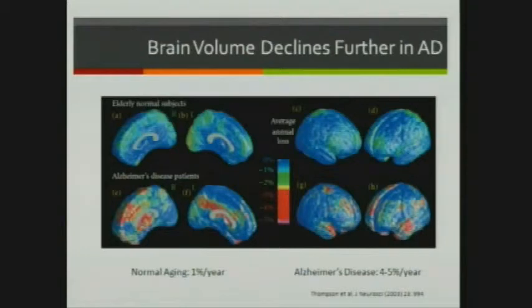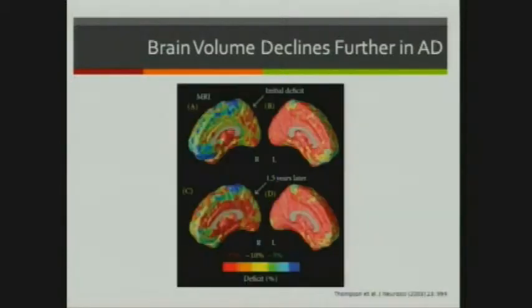So this imaging is very powerful to tell us the differences between normal aging and Alzheimer's disease. The previous one is just an initial measurement, and with a 1.5-year follow-up, you can see they have more than 5 to 10% decrease in the patient's brain. So the loss is dramatic. That's why they lose memory pretty fast and have difficulty maintaining their life. So this is only in structure.